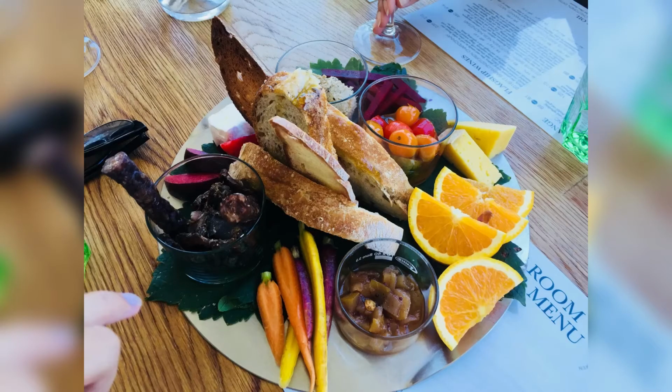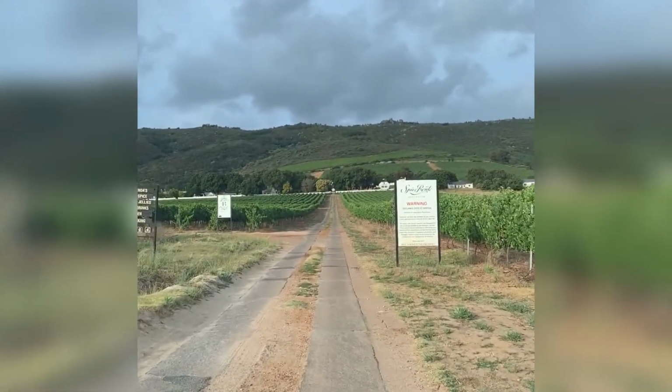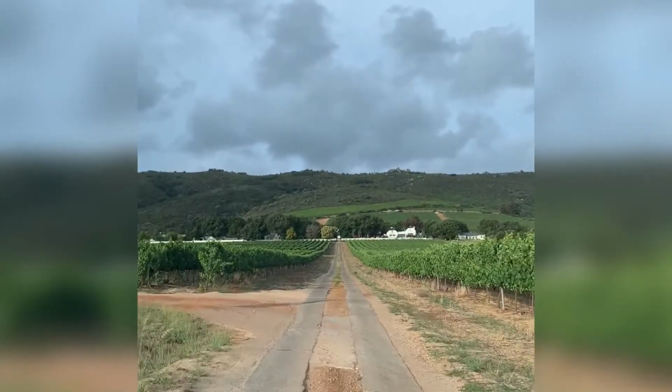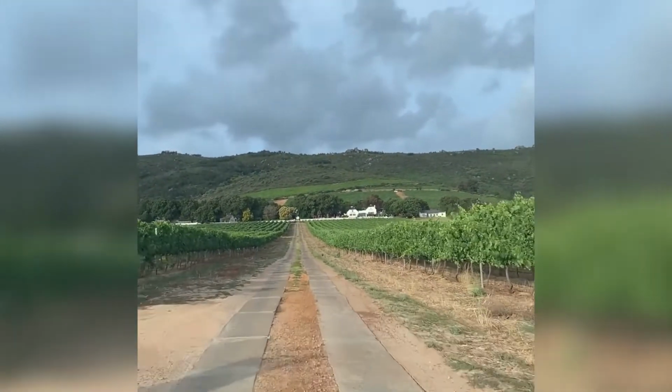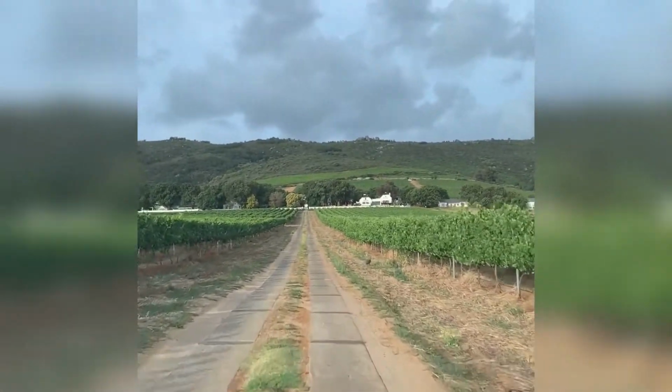After all that walking, I'm sure you'll be feeling hungry. So that takes us to our last stop. About 6 kilometers from Babylon, there's a place called the Spice Route. So before leaving for Babylon, be sure to call and book at a restaurant called La Grapperia Bistro and Pizzeria, located on the Spice Route.